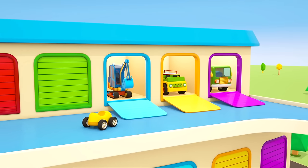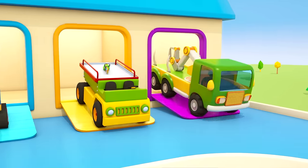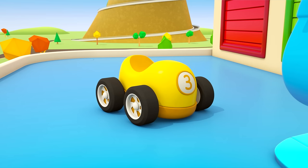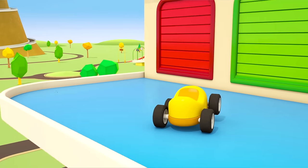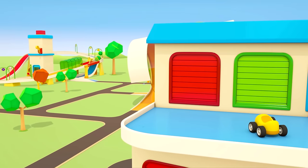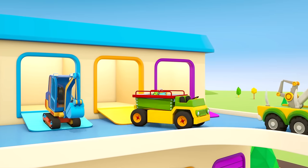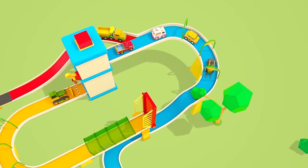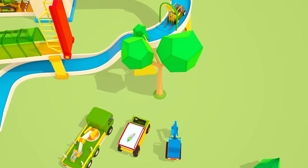The helper cars are driving out of their garage. We need your help. A tree is blocking the road. No one can get past. Now there's a traffic jam. We need to get the tree out of the way urgently.